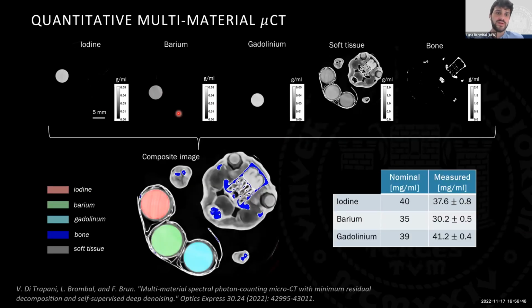So we acquired all those energy bins, as you saw, and then we plugged it into some denoising plus decomposition algorithm, and we could quite happily extract all these 5 materials, generating a multi-material map with 3 contrast agents, bone components, and soft tissue components. And not only could we separate the elements, but we understood that we could still retain quite good quantitativeness, with errors of maximum 10 to 15% from nominal to measured concentration of contrast media. And this has just been published in Optics Express.